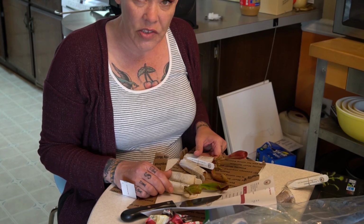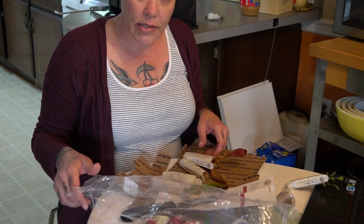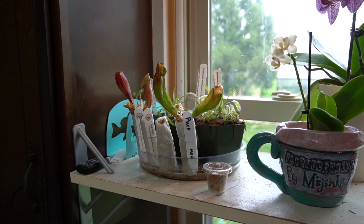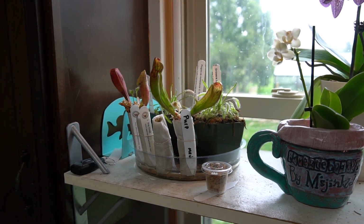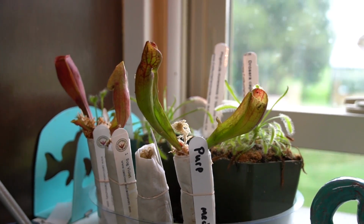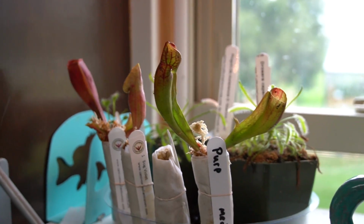It's kind of blustery out today, so I'll probably put these back in the bag and wait until tomorrow to plant them. So stay tuned for that. So for tonight, I've just stuck them in my little tray where I keep my indoor sundews so that they stay nice and humid. And then we will move them out to the bog garden hopefully tomorrow. They look amazing.